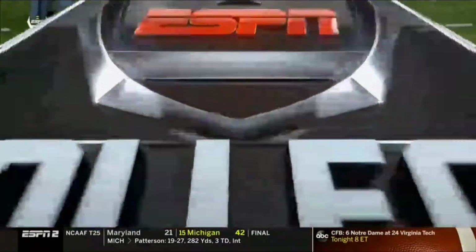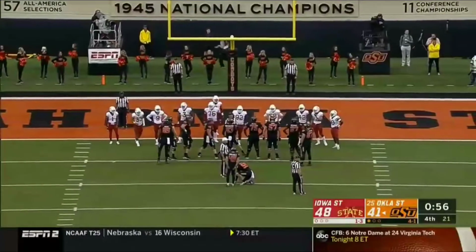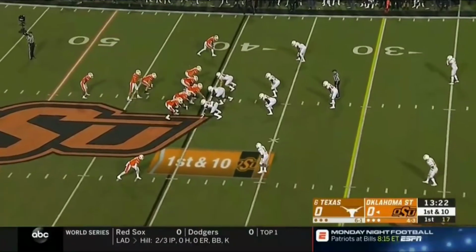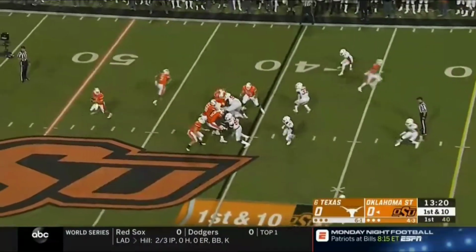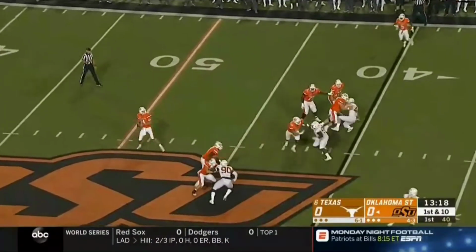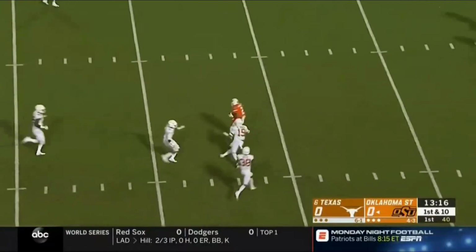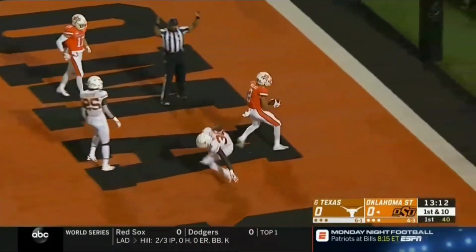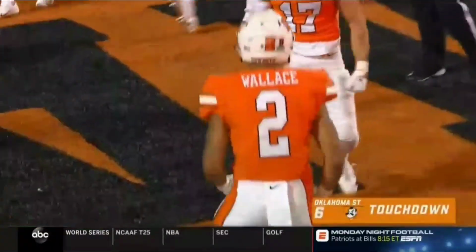Cornelius does a great job of giving his receivers chances on deep balls down the field. Cornelius, a big 6'6", 230-pounder. Play action on first down. Looking downfield. Throws a dart. Caught. Wallace fighting. Touchdown. Oklahoma State, an electric start.